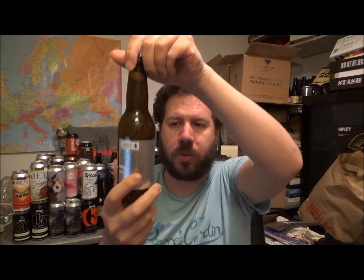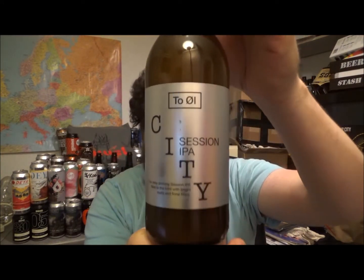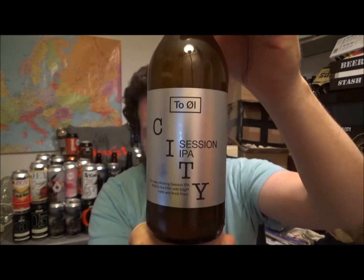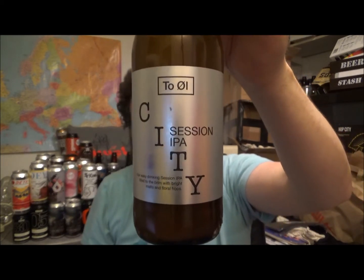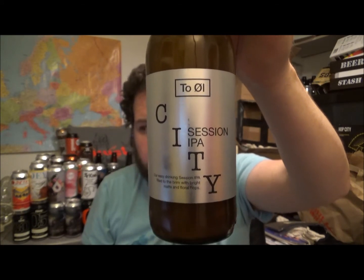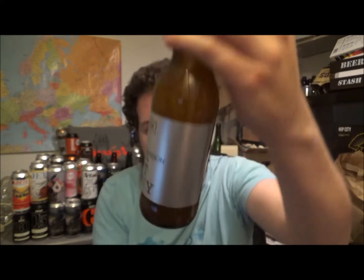Today we're going to Denmark and Copenhagen, and from the Tuol Brewery. Tuol, I'm probably butchering it. And this is their City Session IPA, coming in at 4.5% ABV. An easy drinking Session IPA, filled to the brim with bright malts and floral hops. That's what it's saying there on the front.